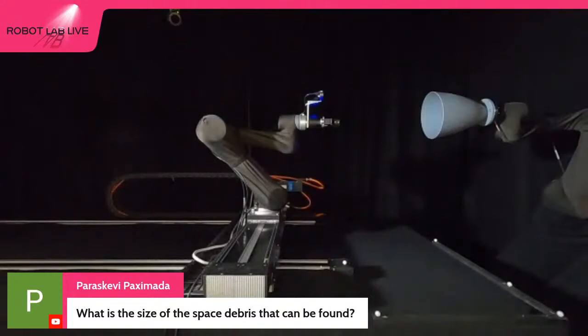That's a very good question, Nicholas. Space debris can be found in many different shapes and sizes. Basically, the types of debris that we are dealing with are categorized as over 10 centimeters, and they can range from a couple of centimeters, tens of centimeters, to a couple of meters, sometimes more than 5 or 6 meters.